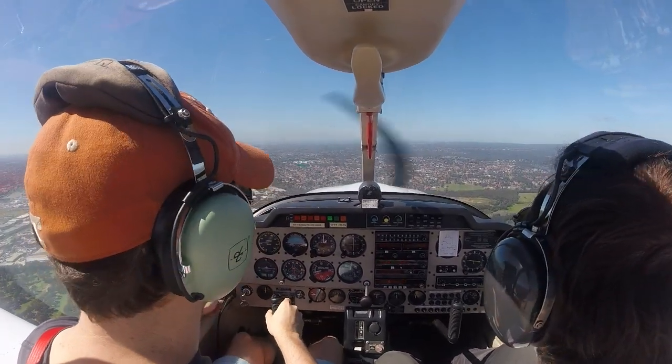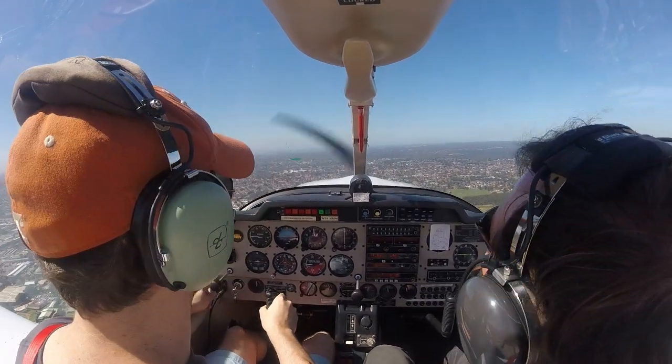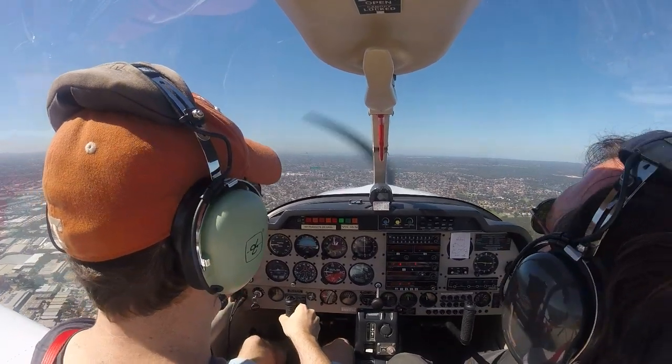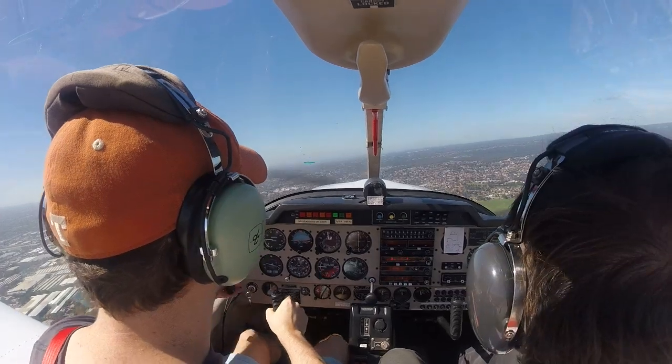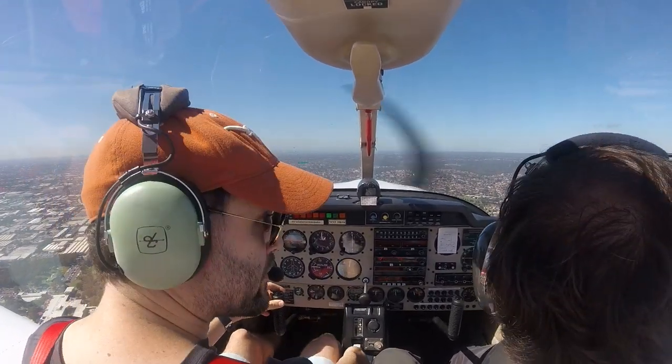Cherokee holding short on my center, call Sonic. Sierra Foxtrot Romeo. Look how wide he's gone. Sierra Foxtrot Romeo on my center, cleared for takeoff. Does that mean I need to do it super slow here? Sierra Foxtrot Romeo. Sorry? Do it. Yep.